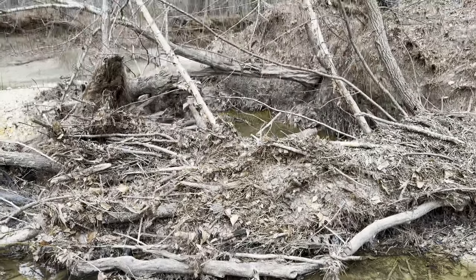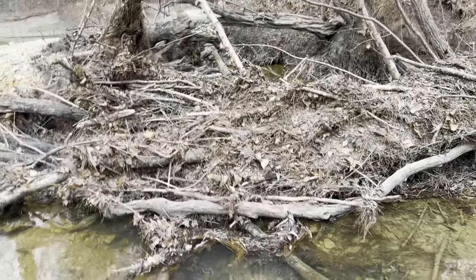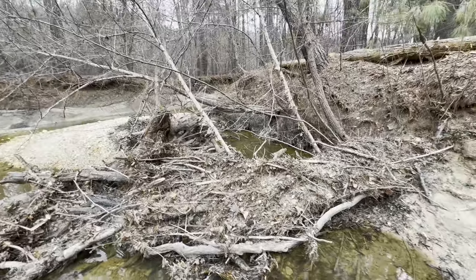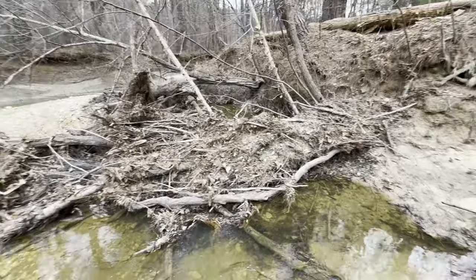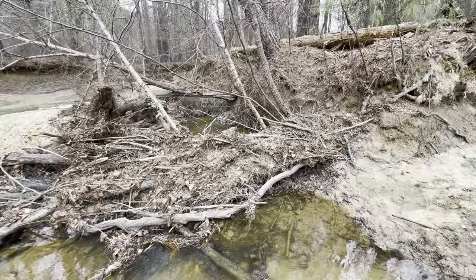All right, I want y'all's opinions. Is this natural buildup on the creek, or is this the work of a beaver? I honestly don't know, so let me know what y'all think in the comments.